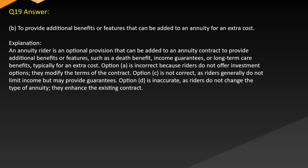Option A is incorrect because riders do not offer investment options if they modify the terms of the contract. Option C is not correct as riders generally do not limit income but may provide guarantees. Option D is inaccurate as riders do not change the type of annuity, they enhance the existing contract.